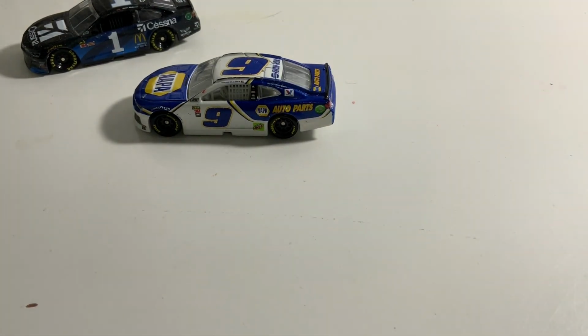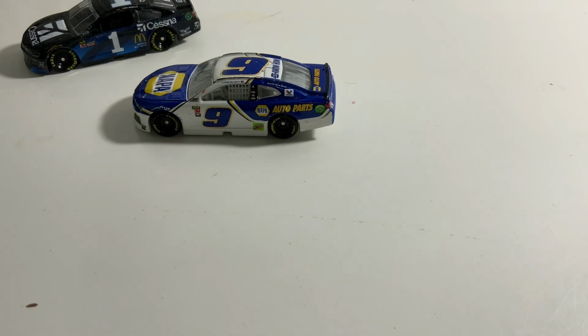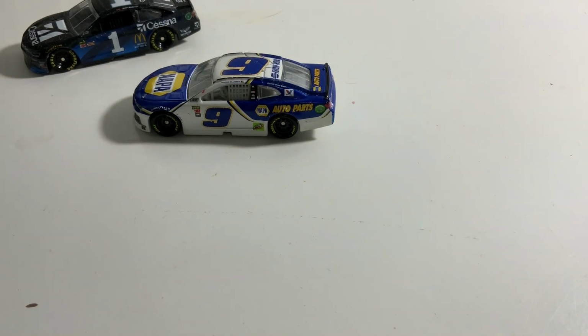I mean, I realize that even on the Fords nowadays, they don't use metal, they use plastic. As seen in the Ryan Newman car, you can see that it is plastic. And on the Toyotas nowadays, plastic. I mean, come on, Lionel, give us the metal. We want the metal. We come here for metal.